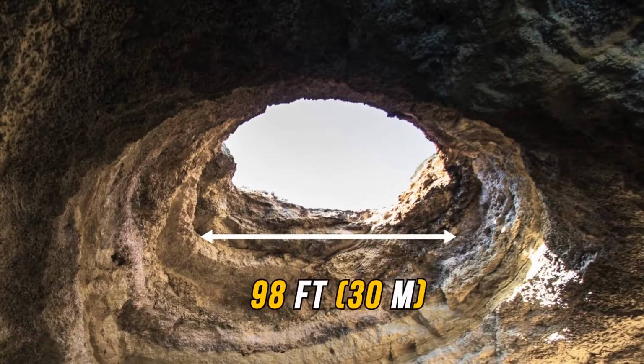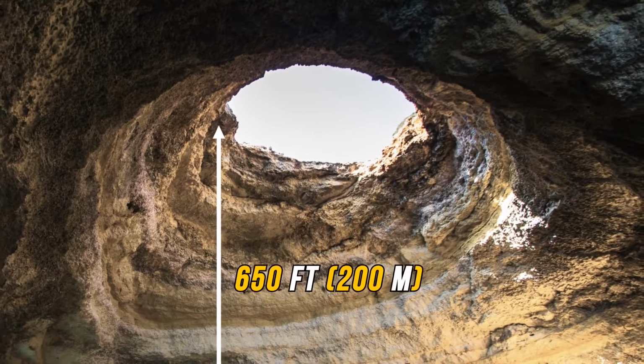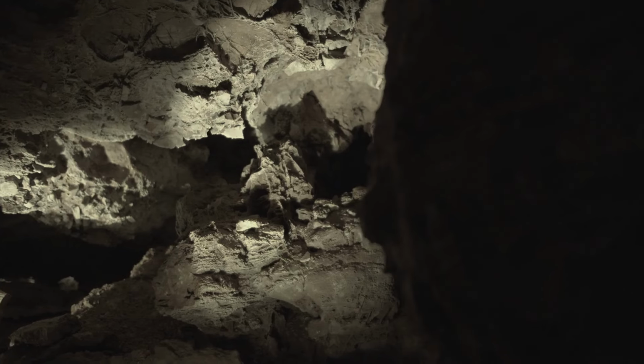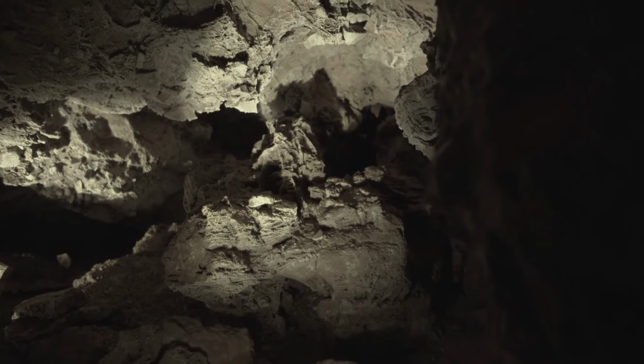The hole is 98 feet wide and somewhere between 330 to 650 feet deep. You can also hear strange sounds coming from the inside. But according to some scientists, the well has little to no ventilation and barely has any oxygen down there. So it's unlikely that anyone or anything lives down there.